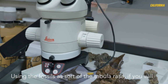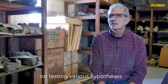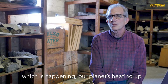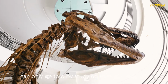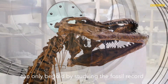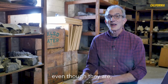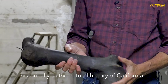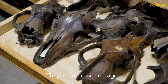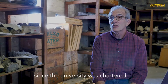Using the fossils as sort of the tabula rasa, if you will, on testing various hypotheses and trying to answer questions about global climate change, which is happening, our planet's heating up, and the evolutionary history of life on Earth. Life on our planet can only be told by studying the fossil record. So these aren't just dusty old bones, even though they are. They're very important, both scientifically and historically, to the natural history of California. They're our fossil heritage. They've been associated with UC Berkeley since the university was chartered.